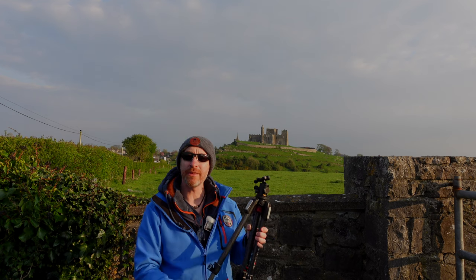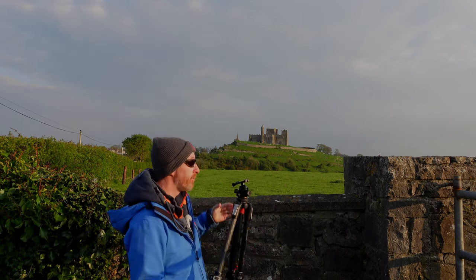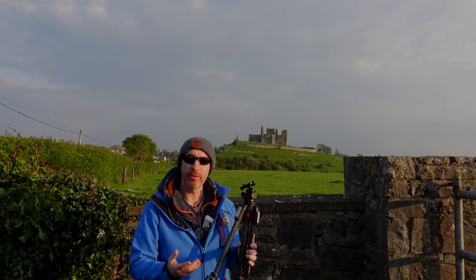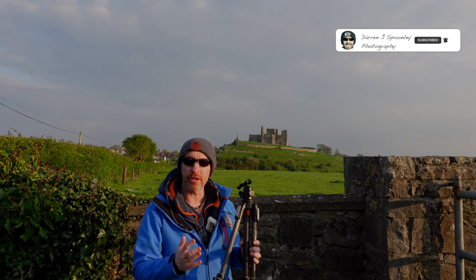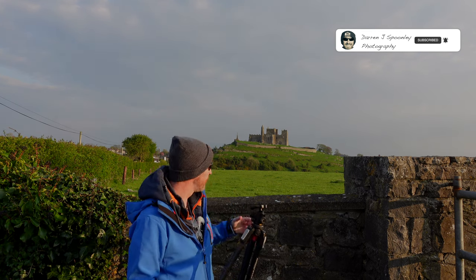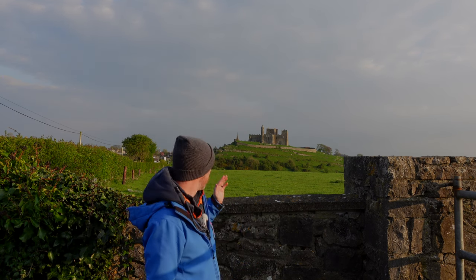Today you join me, I'm at Cashel, which is one of the most iconic places in Ireland. As you can see here, it's a beautiful structure. It's recently gone through a transformation of one part of it. They're rejuvenating it, trying to bring it back to its former glory. It is an area elevated on a hill in a town called Cashel. And I'm here for sunset.